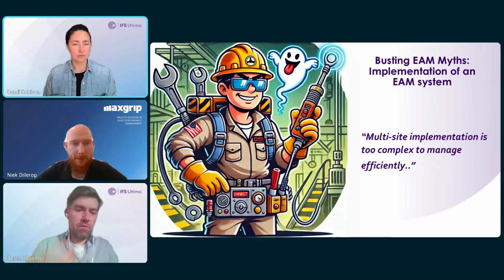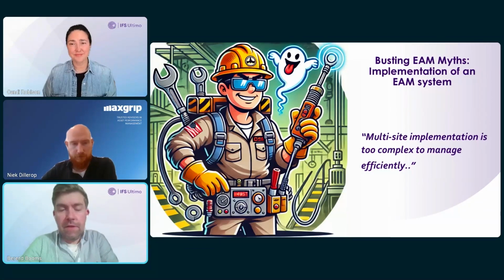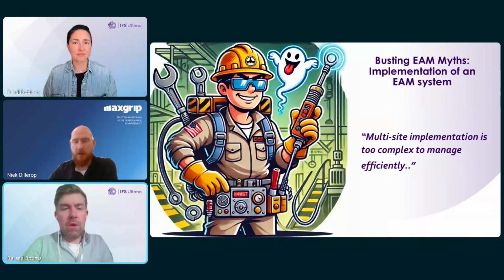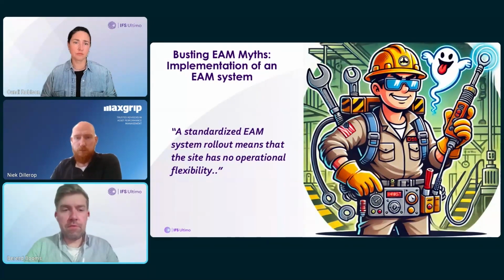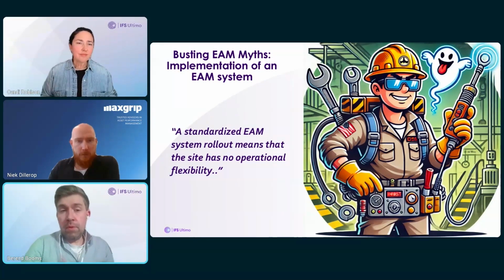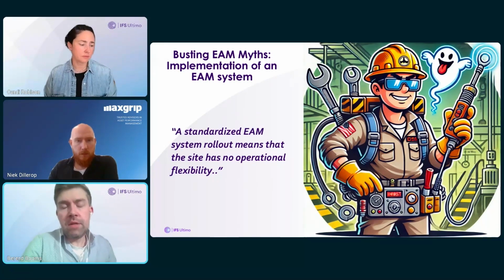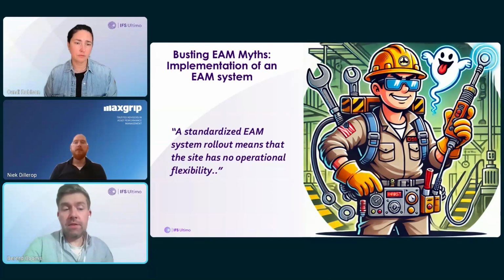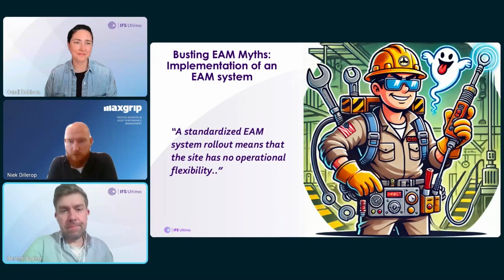Very good to hear. So what I hear you say is start from the bottom up and then build the house going up, right? Have a solid foundation and the rest will follow. Exactly. Wonderful. So one thing that stood out to me is also the out-of-the-box value. The fact that you have this product that is out-of-the-box ready is definitely something that's desirable. But I'm also curious on both of your views on flexibility. If we look at the next statement here, it is stated that a standardized EAM system rollout means that the individual sites have no operational flexibility whatsoever. What are your thoughts on this matter?